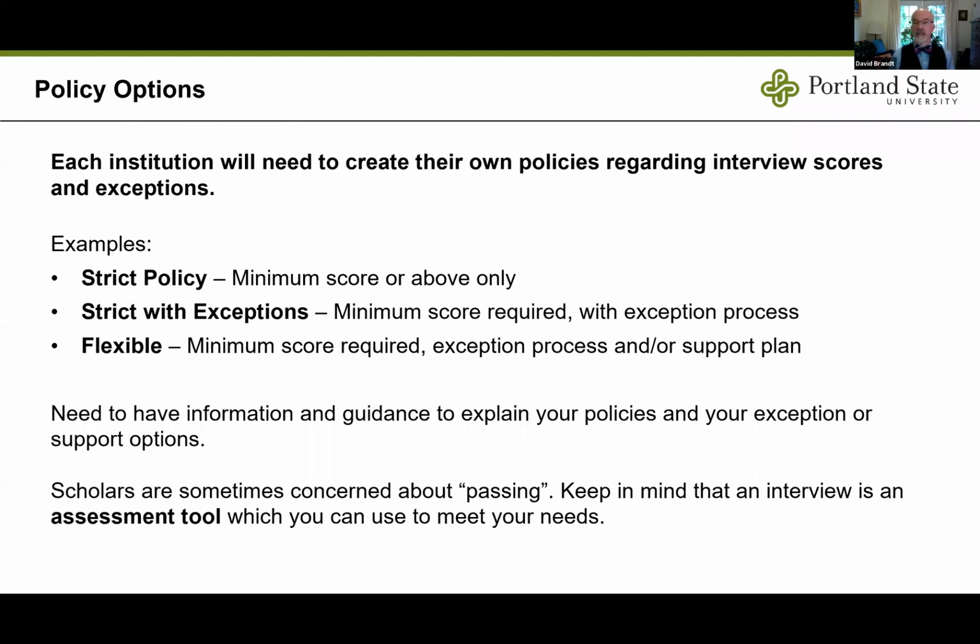So there are ways that you can accommodate those different levels of English, but you just want to be sure that you're documenting it and that it is going to provide the safety and the good welfare for your visitors while they're here, and that you're meeting the intent of the regulations.